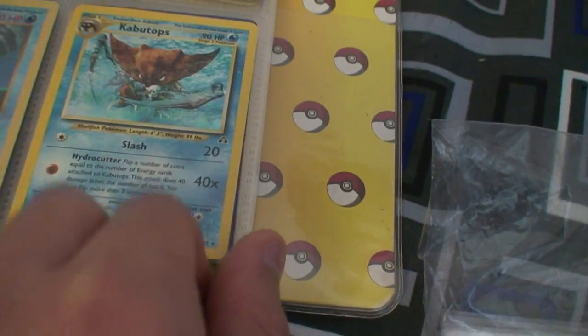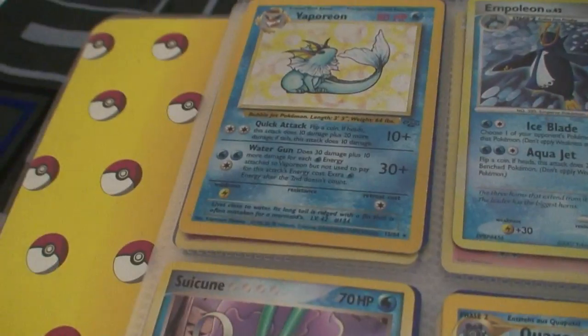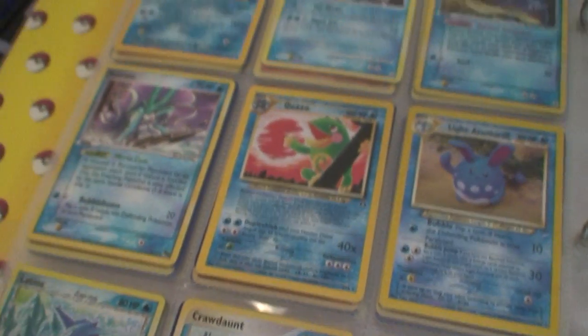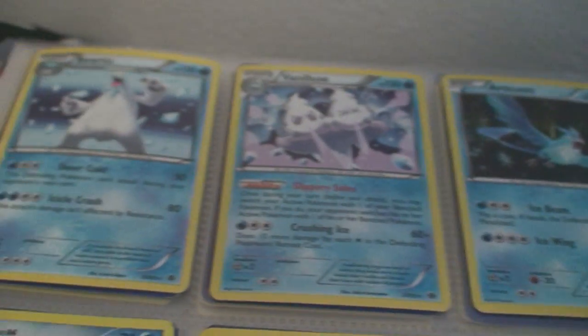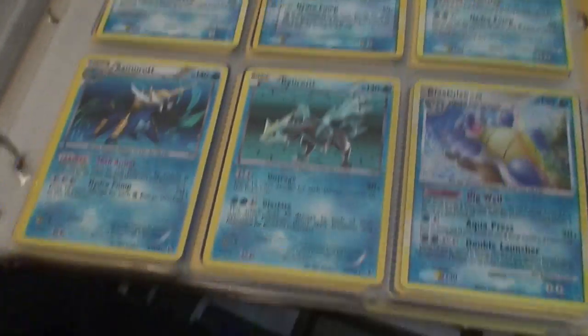Kabutops Legendary Collection. I don't know if that's Legendary Collection. Don't quote me on that. I don't know this stuff. That's a jungle, not mint at all. Different language cards, I will give you a discount. You're just gonna see various types of cards right here.